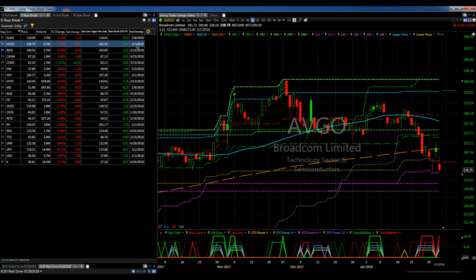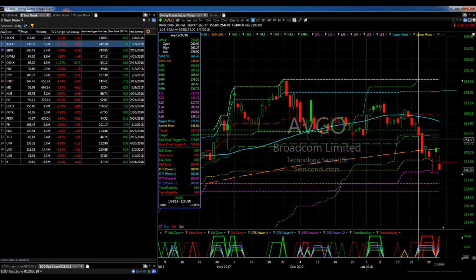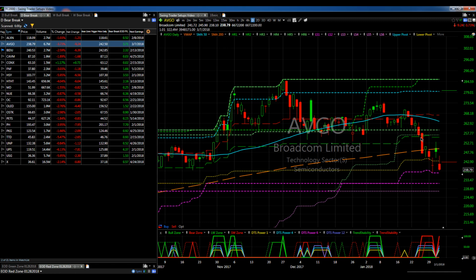AVGO gapping around here on the dailies. Still down here in the bear zone. And it's been in here. This is one of those examples I'm trying to make to you. It says bear zone here. Well, it also said bear zone way back up here. So that's when it broke out. This is a chase down here. I don't want you entering trades late.